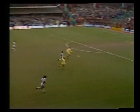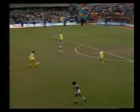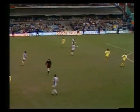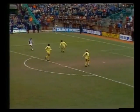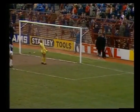Ali Brown spiking through. And McAllister is there for Villa. Oh, that could be dangerous. Crosses in. Is he going to try one himself? Oh, what a beautiful goal! The first one that Nicky Cross has ever scored.